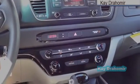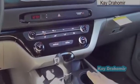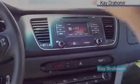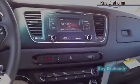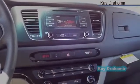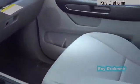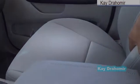Now something interesting here is that in a traditional minivan, this space right here would actually be freed up. The gear selector would be up here, and the whole dash would go in a vertical way instead of a horizontal way like this. This really mimics a crossover here. Now as far as seating comfort goes in the Sedona, the seats are very comfortable, very well supportive, and they have a nice amount of cushion to them for those long road trips.